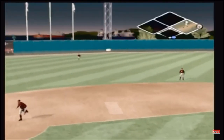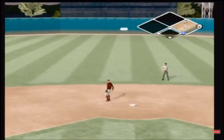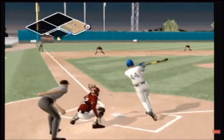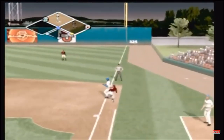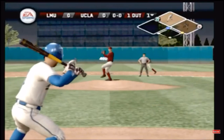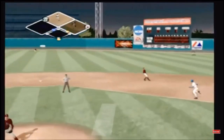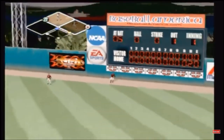In the air to shallow left. That's a one-out single. There's a grounder toward the left side of the infield. Number five is up next. Pickoff throw to second. That's a hard hit ball. Over the shoulder. Holy cow, what a catch.